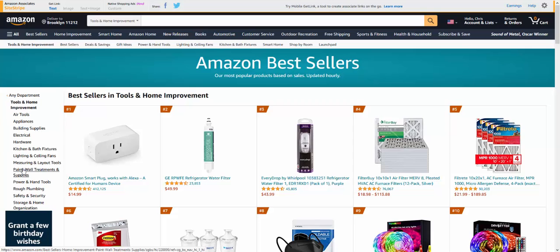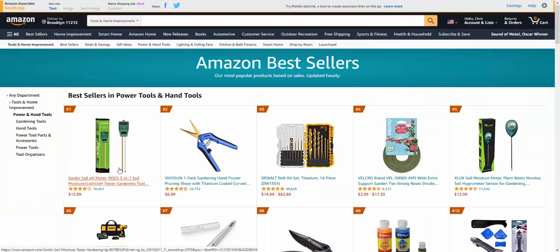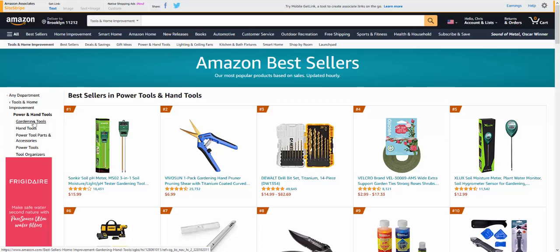Now the beauty of it is, once you're there, you know that they're the best selling products. Really simple, I know, but this is what makes it so simple. You know that they're the best selling products. So then to find your niche, go into a category, I'll just give an example here, like power and hand tools, and you can see here all the best selling in that section. So you could even go further down here. Let's look at tool organizers.